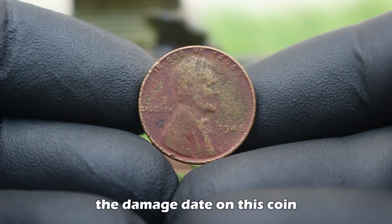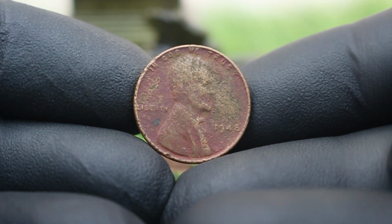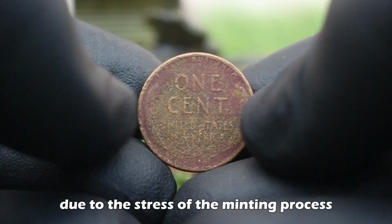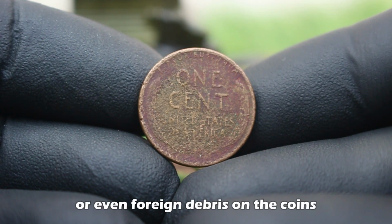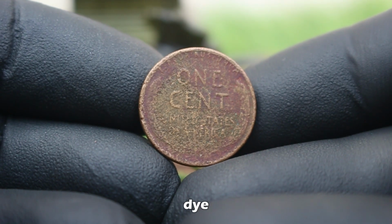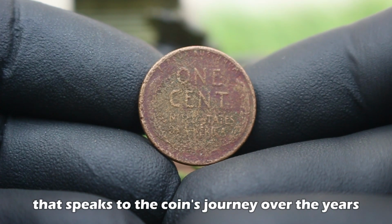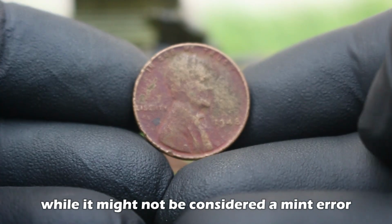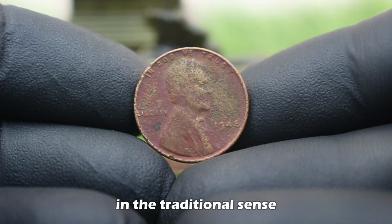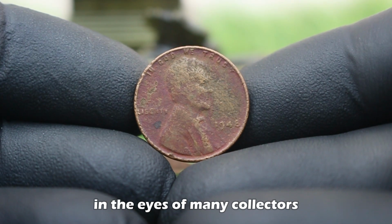The damaged date on this coin is a key feature that increases its desirability. Errors of this kind can happen due to the stress of the minting process, poor die preparation, or even foreign debris on the coin's die. Rusty lamination, too, is a relatively rare occurrence that speaks to the coin's journey over the years. While it might not be considered a mint error in the traditional sense, the rust and damaged date make this coin an error in the eyes of many collectors.